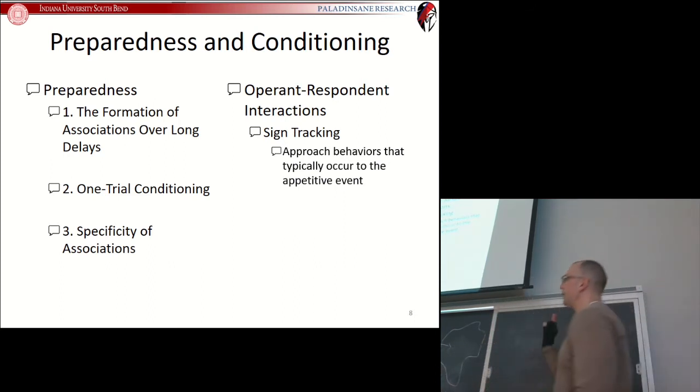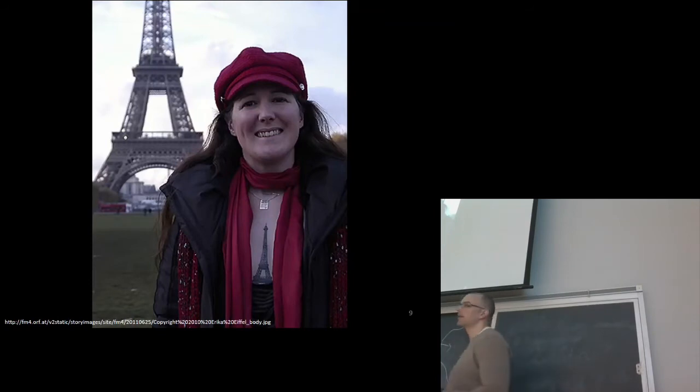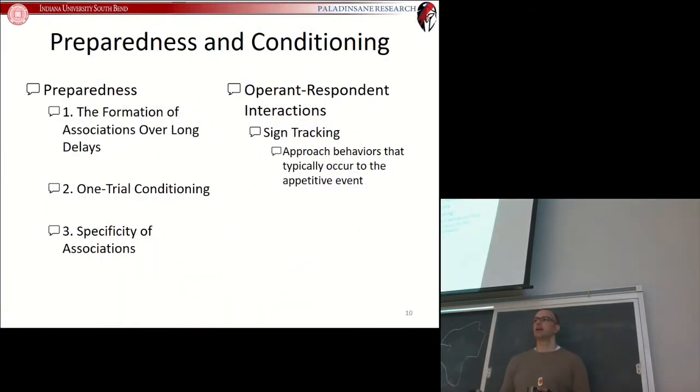All right, so we have these basic mechanisms that work in everybody. So everybody has these mechanisms that work in themselves. Let's see if we can put them together and figure out what is happening with Erica Eiffel. What might be going on with Erica Eiffel, where some things are working very well in her mind, some things are cross-wired, and other things are not going to be important here. Just to give you a hint, the formation of association over long delays probably is not going to be part of why she fell in love when she went on that trip with her friends to Paris, why she fell in love with the Eiffel Tower.